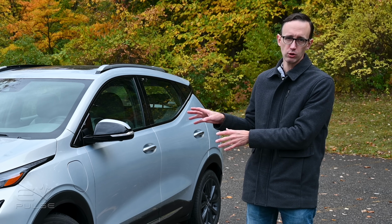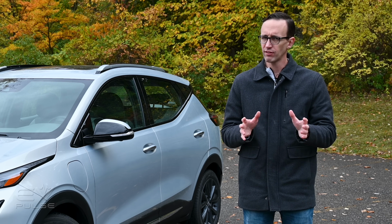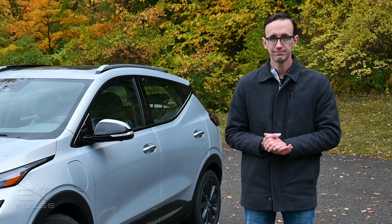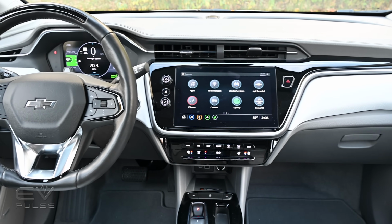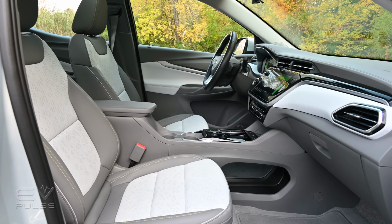Now, a similarly equipped 2023 Premier trim version is going to go for about $37,000 and change, which of course is still a great deal. Another reason to love the Bolt EUV is the interior. This cabin is roomy, it's comfortable, and surprisingly well built.